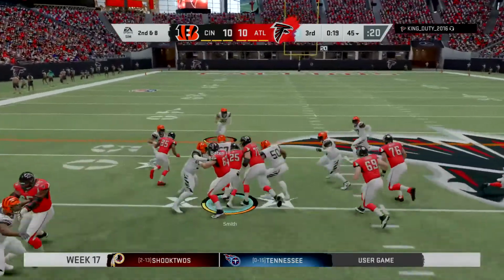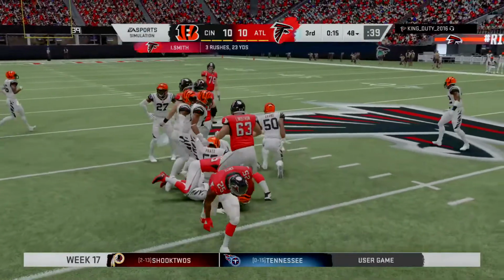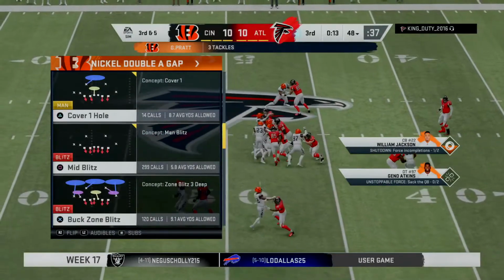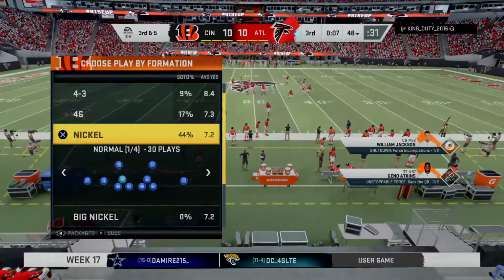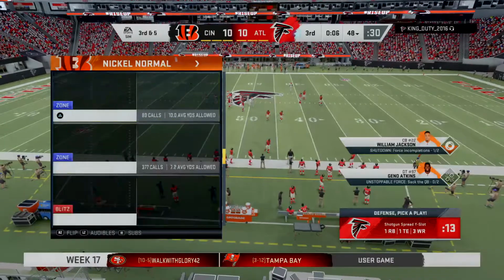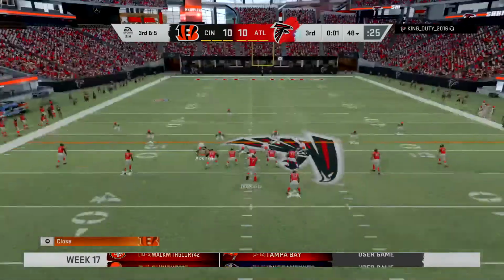On second down, here's Smith. Pushing forward for 3 up to the 48. Jermaine Pratt there on the tackle. That's the game of 3. Now 3rd and 5.